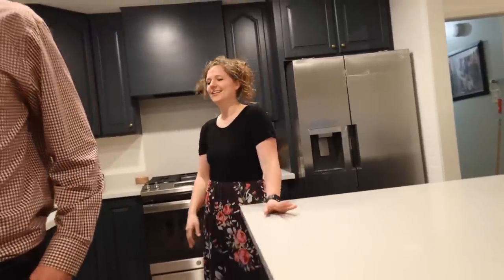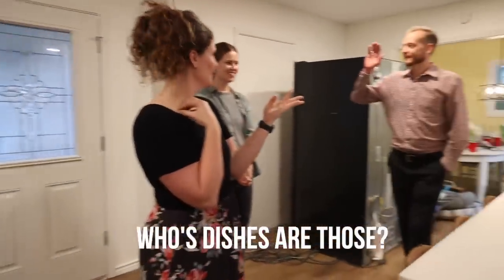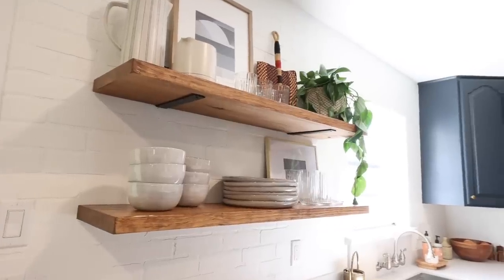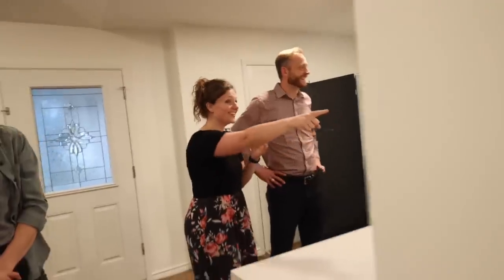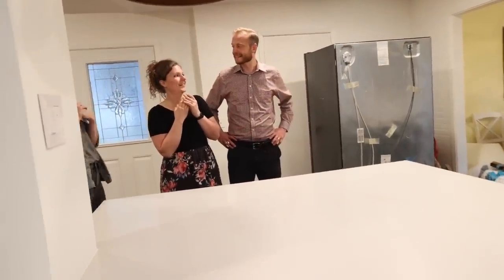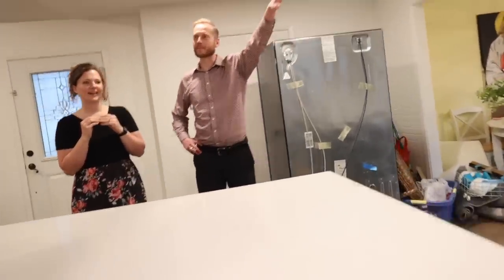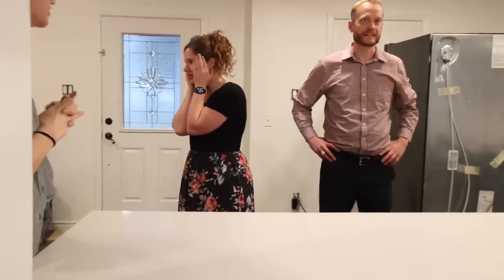Hey, bar stools. Look at the lights, those are awesome. Wow. They're yours. They're your dishes. My dishes? Your dishes. Look at the spoons. This is all for you guys. It's not staging materials, so it's all yours. This is really above and so much more beyond. And the hardware.